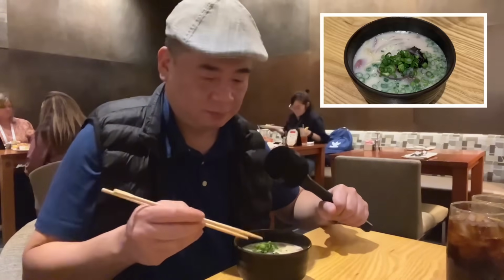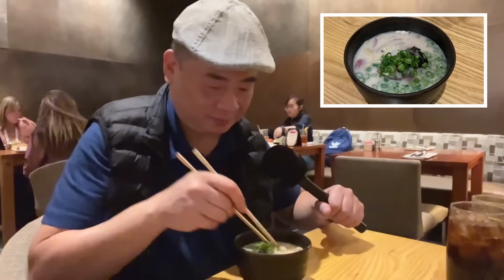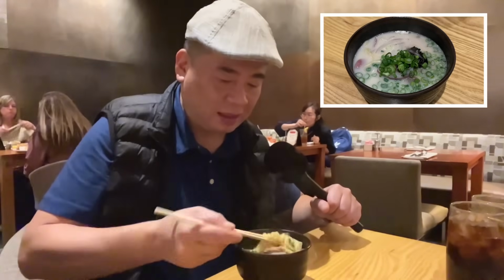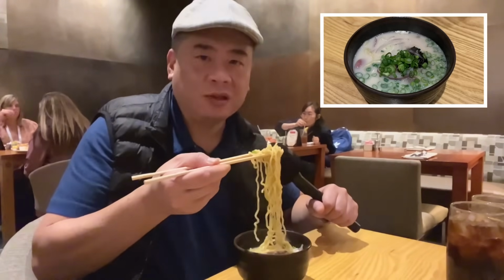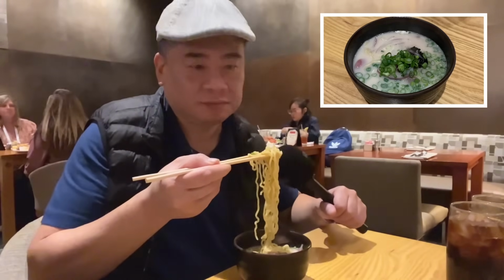And now I got the tonkatsu ramen, and I asked them to put some little black garlic in it. Let's give this a try. It's looking really good. These are proper ramen noodles. Yes, yes guys.